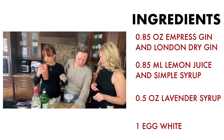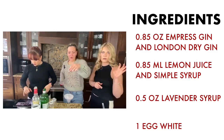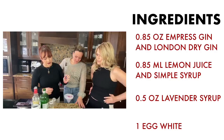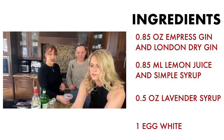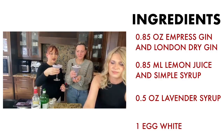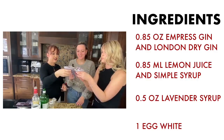And we garnish it with a beautiful dry orchid and a dried lemon slice. The orchid flower is from some orchids that Anna's mom gave me, and they're the best orchids ever. I feel like I want to just keep this forever. Look how beautiful. Cheers, lady.